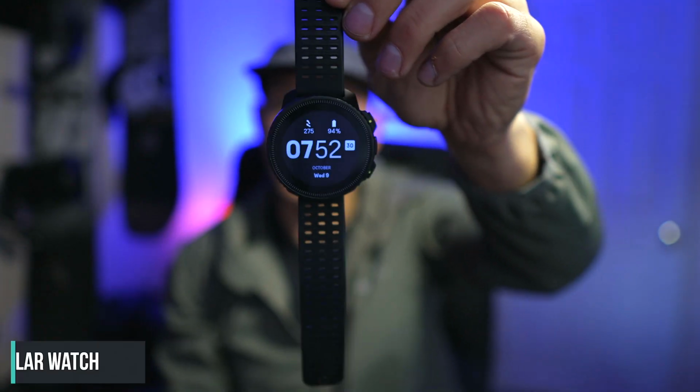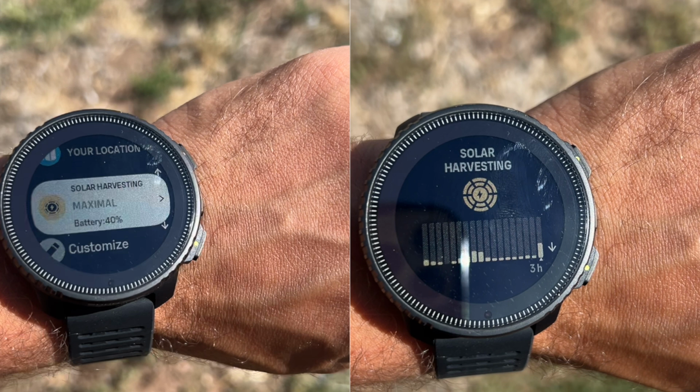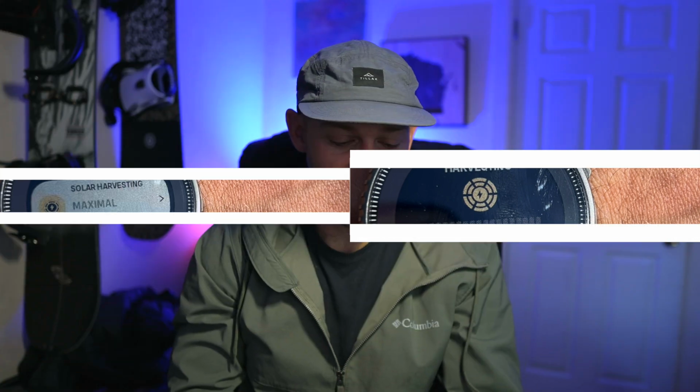Next up, we have my Suunto watch. Now, I did a longer review on this and I can leave that up here as well. But a couple of things that I love about this watch is the fact that, number one, it's solar charging. So the longer you're outside and in the sun, the more it charges and the longer it's gonna last. This can last up to 1 year on standby. So incredible. You also can download offline maps.